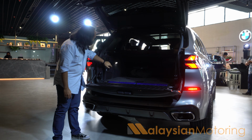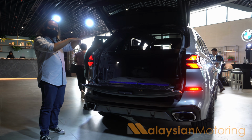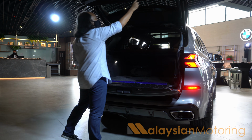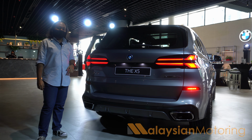And of course, that is accessible via little toggle switches down on the side. And because the X5 rides on air suspension, it also means that this rear end can be lowered to aid access into the boot should you be taking things in and out. So overall, it does look rather smart. And of course, I always appreciate the fact that one button closes the 2-piece tailgate. I just like a little drama.